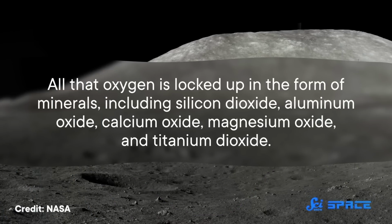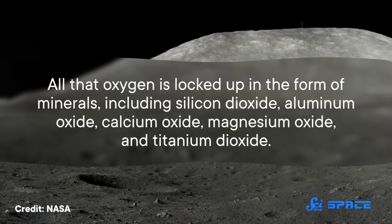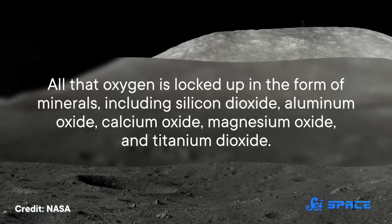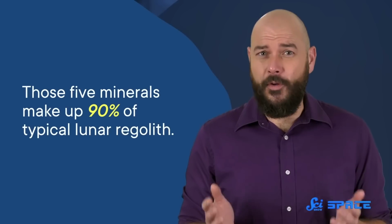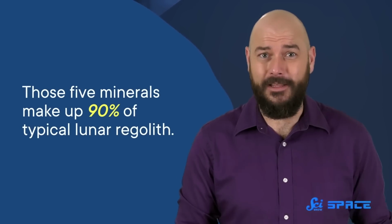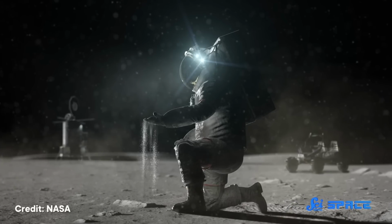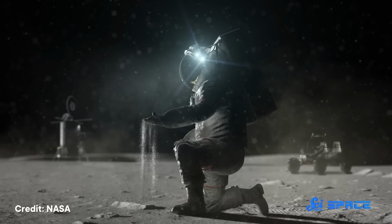All that oxygen is locked up in the form of minerals, including silicon dioxide, aluminum oxide, calcium oxide, magnesium oxide, and titanium dioxide. Altogether, those 5 minerals make up 90% of typical lunar regolith. So if you grab a fistful of moon dust, you're going to come up with a fistful of oxygen. Excavate just a cubic meter of lunar surface, and you've got more than half a ton of oxygen.